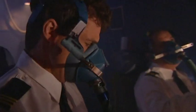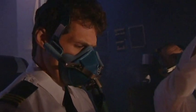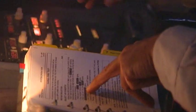But still at more than 20,000 feet, Swissair 111 was too high to make a landing in just 30 miles.